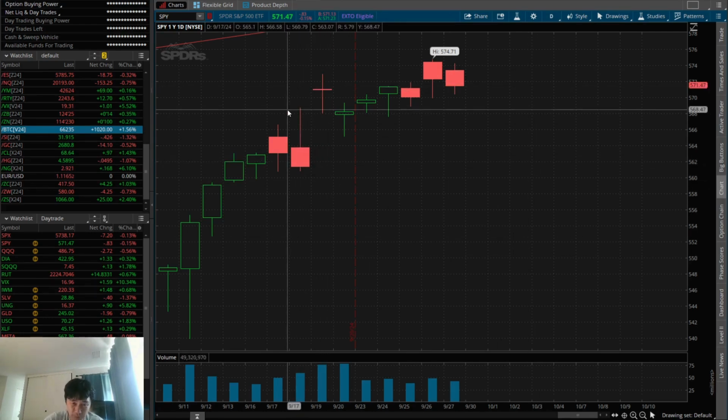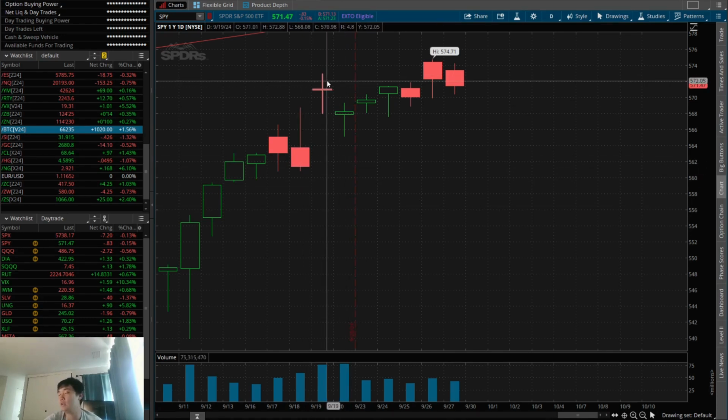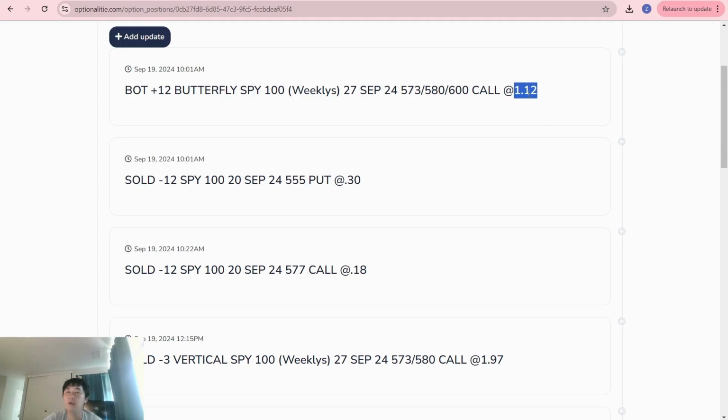It has to not only fill this gap, but also take back the entire prior day range and break the lows and go to 555, which is just extremely, extremely unlikely. And I thought 30 cents was a great value for those puts, so I'd love to sell them. And boom, right off the bat, I took my debit down from $1.12 per contract to 82 cents per contract.